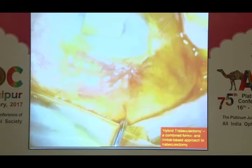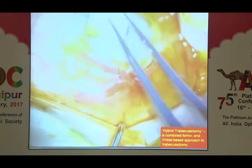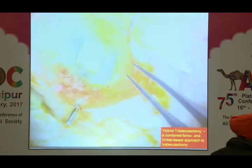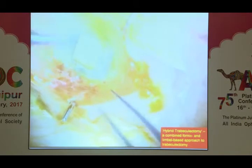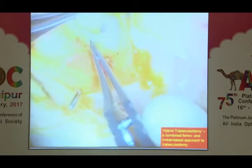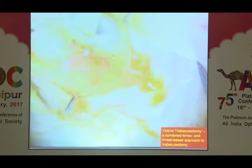But in spite of all this, you still get leaks because of some tissue erosion, some suture, this thing. So what I then tend to do is I run a 10-0 Vicryl as a continuous suture from one end to the other. So there is a double suturing here. And the whole procedure under topical will take about 35 to 40 minutes at the most.